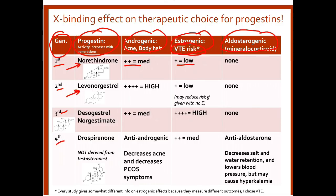The second generation, they decided to try to synthesize something that had a better binding affinity to progestin receptors than norethindrone did. And so they were able to make a structure that binds progestin receptors really well, but they also ended up getting very, very high binding to androgen receptors. And so levonorgestrel is a very commonly used progestin, but it also has the highest risk of increasing acne, increasing body hair growth, etc. And many women don't like that side effect. While gaining the highest androgenicity, though, it has the lowest estrogenicity. And so for people who are worried about stroke risk, levonorgestrel is probably the safest one to use.